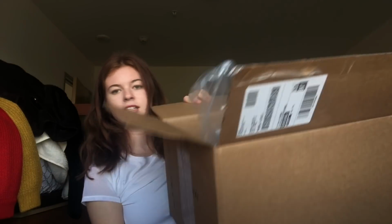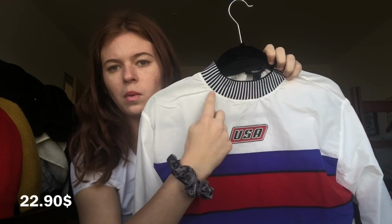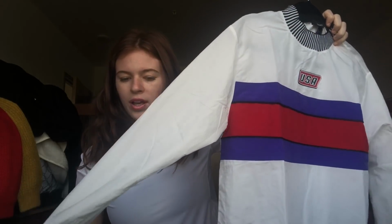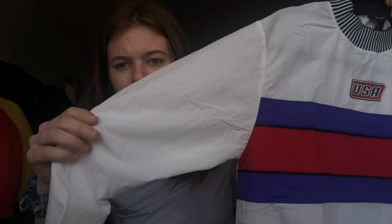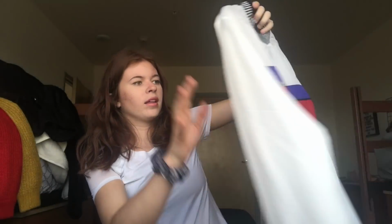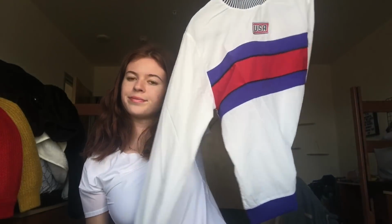Okay, so I literally just picked up this package and opened everything, tried everything on, everything fits pretty well. So the first thing I got is this crew neck sweatshirt, which has black and white around the neckline, USA, and some stripes. This was more like sweater material, but it's more like windbreaker material. And it's see-through kind of in the back. But I think this is cute, like all the patterns and everything. So I do like this.